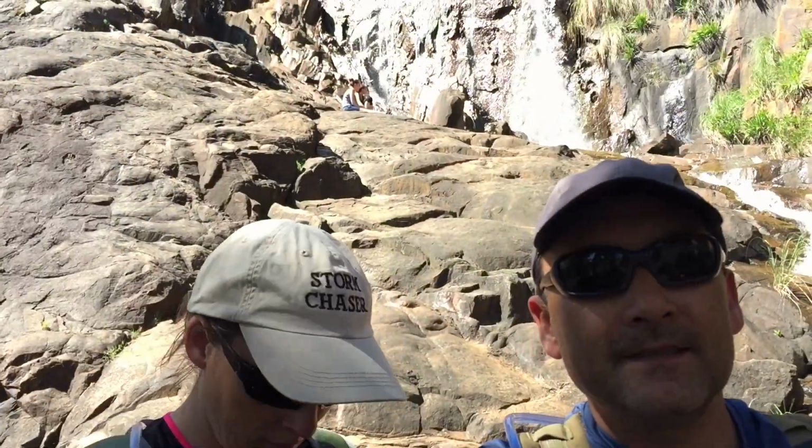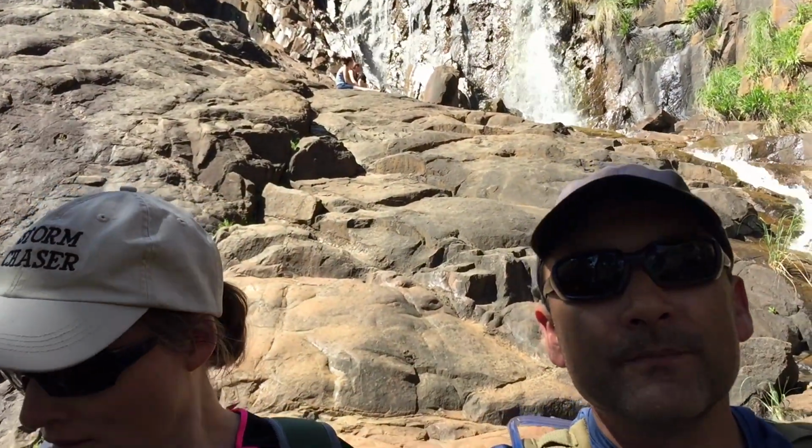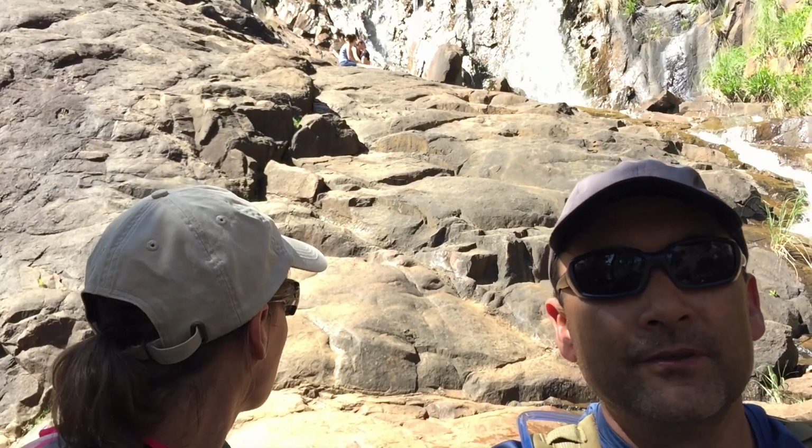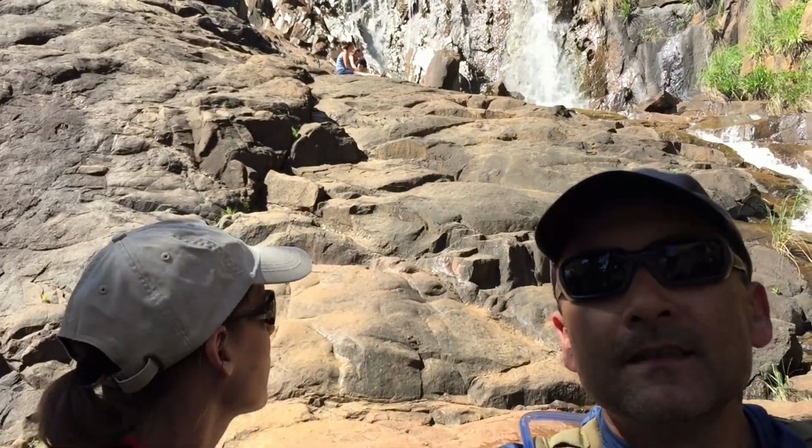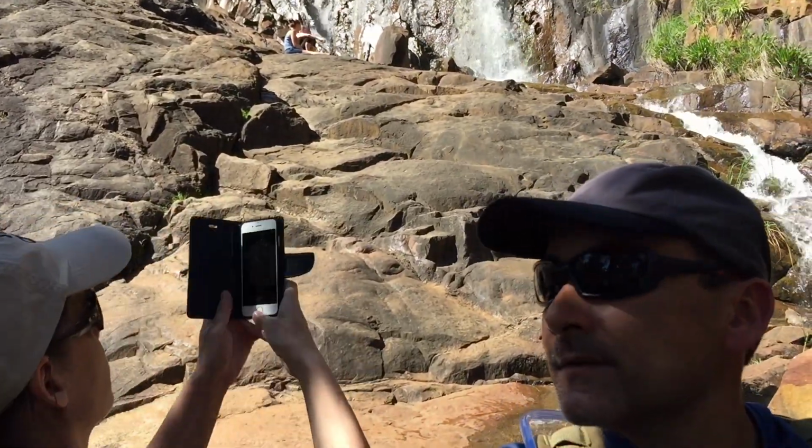Well, there's the falls. A couple people up there just kind of ruining our shot, but fair enough, you know, they get to enjoy this as well. But yeah, it's absolutely beautiful.